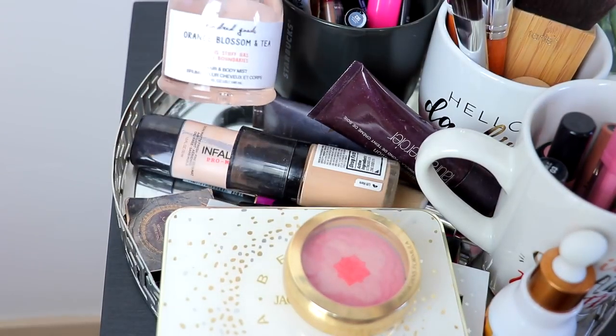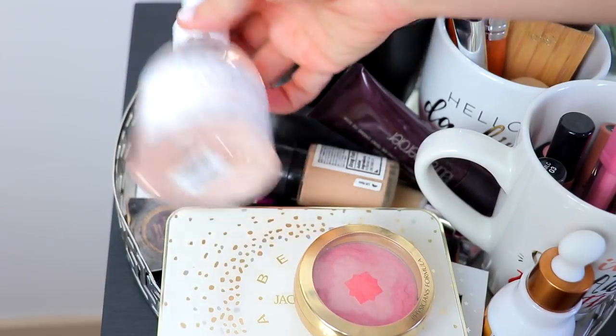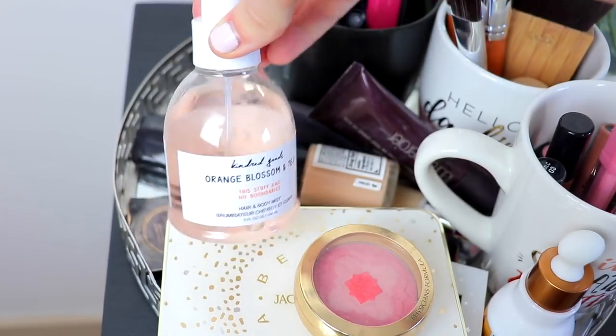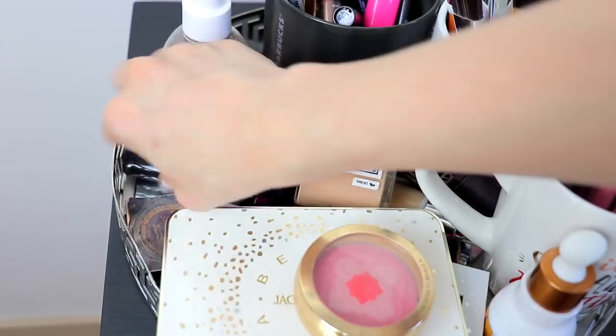And then randomly I have this perfume in here. I really like it. I got it from, I think, Old Navy. Let's see, does it say? It doesn't say, but I really like it. It smells pretty mature, it's not very sweet, but I still like it a lot. And I keep that in there just so, I don't know, it's by my bed and whatever.